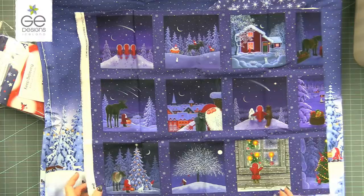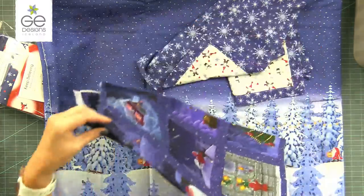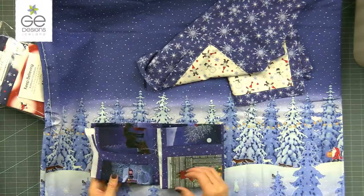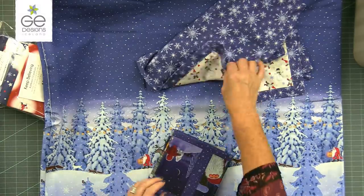It just really takes me back. So this is Keep Believing. And of course you can make quilts out of it. I just wanted to do something totally different.